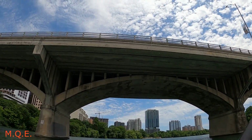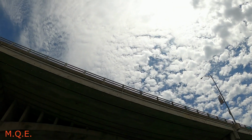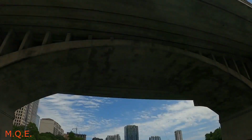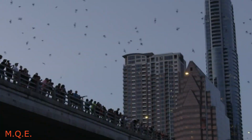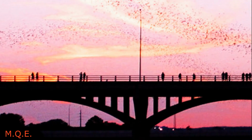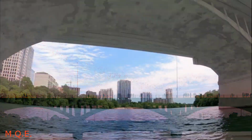We are about to go under the Congress Avenue Bridge, which was built in 1909. The bridge now harbors the world's largest urban colony of Mexican free-tail bats. If you would like to come see them firsthand, come on down to the Congress Avenue Bridge in Austin, Texas around 7:30 p.m. till 8:30 p.m. in the spring and summertime for a bat-filled sunset that you won't forget.